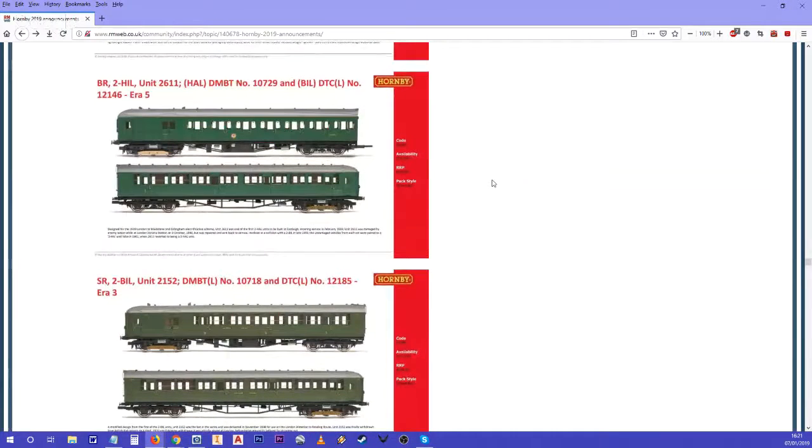Now, the Hill and Bell units, this is an example where Hornby a few years ago brought out over three years three new diesel electric units, except they were diesel electric units from the 30s, and they were all withdrawn by the end of the 60s, or one of them into the very early 70s. So they were all withdrawn before I was even born.